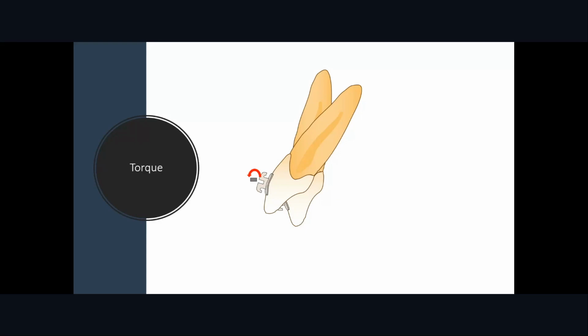To correct the torque, we always needed to generate heavy forces because the distance between the point of force application and the center of resistance of the tooth was so small, or because the interbracket distance was so small, that it didn't let us generate heavy moments in order to correct the torque on the tooth. So what we had to do was use heavy forces in order to be able to generate large moments.